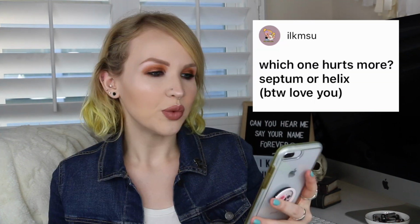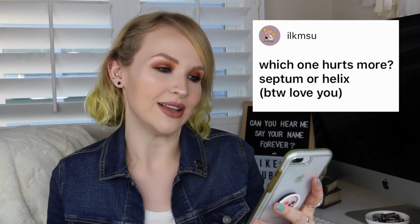Which one hurts more, septum or helix? By the way, love you. Love you too. I don't know, honestly. I feel like it depends on which helix piercing you're getting, because helix is pretty much all of this. So it depends on where you're getting it done. You've got your forward helix over here, and then the rest of this is just your helix.